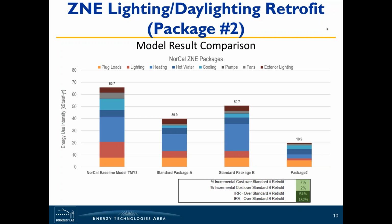So again, the three columns on the left are the same as you saw previously, because we're still comparing to the same base case. But on the right, you'll see that the result for package 2 is notably even better performing than the envelope-based package. And here you can see we now have metrics that are actually paying off quite well at this point. We are within our 10% cost threshold over standard retrofit. So 7% and 2% increase comparing to each of those different packages. And our internal rate of return is quite good, quite high.